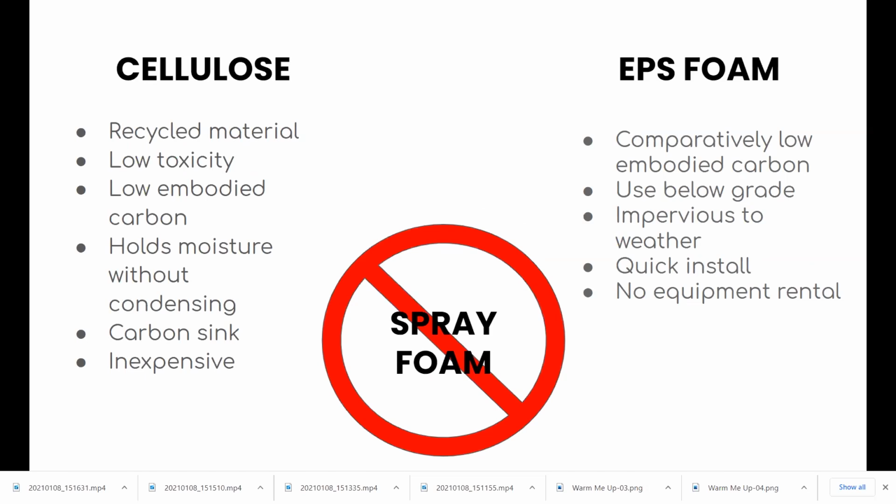And we have a good install. I think the key to using cellulose insulation is that if you're dense packing it in walls or in rafters or something like that, you just need to make sure that whoever's doing it knows what they're doing, and that it gets dense packed to the 4 pounds per square inch or whatever it is.